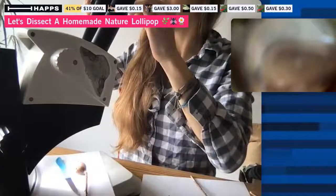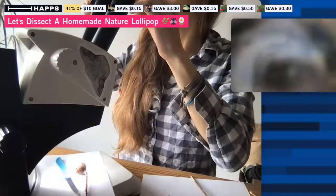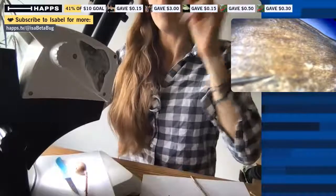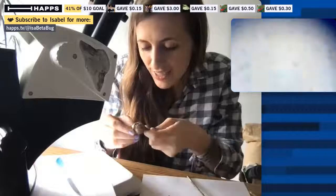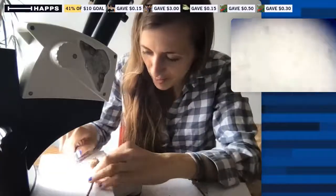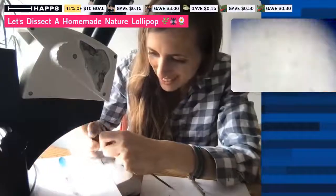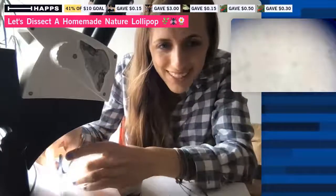Okay, all right, let's do that. So one of the easiest ways to open this might be stepping on it or applying an immense amount of pressure like that. I broke it into a ball. We'll see what happens.